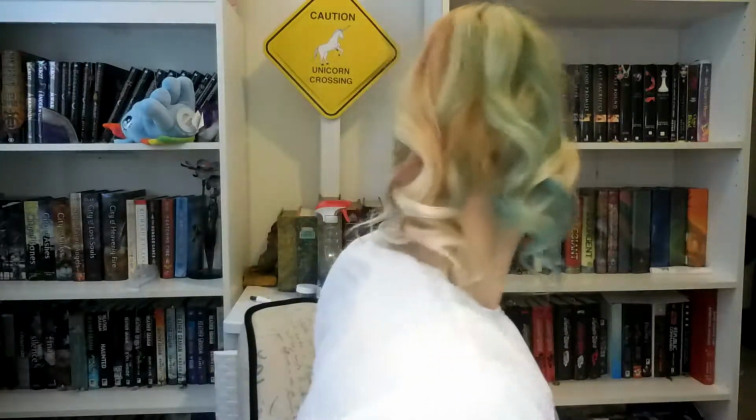Why is everything missing? I don't even think I put that back. Hold on, I have to find these things because it's going to drive me. And I found them. They were in here, which is another book box. For some reason, when I was initially cleaning up, I threw it.